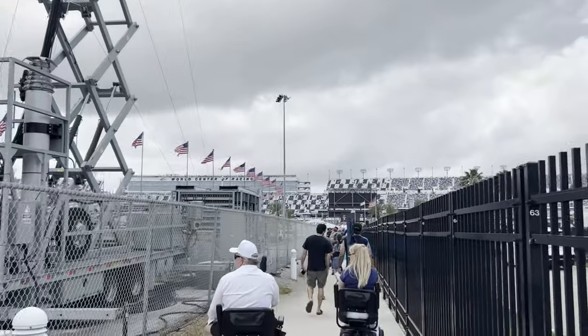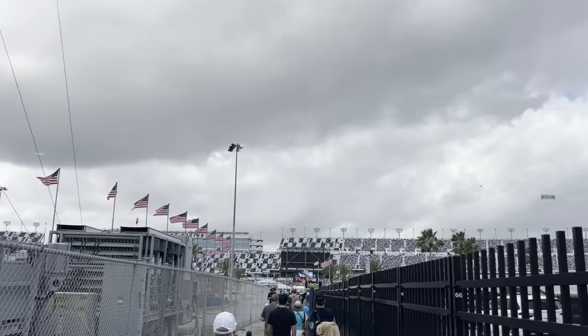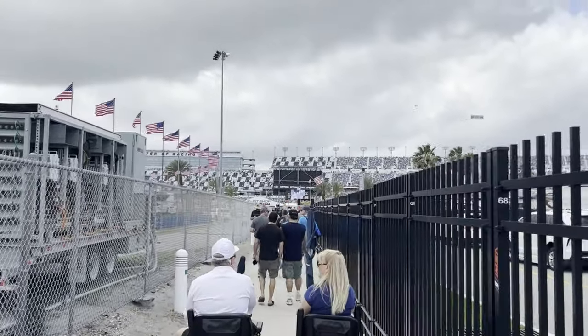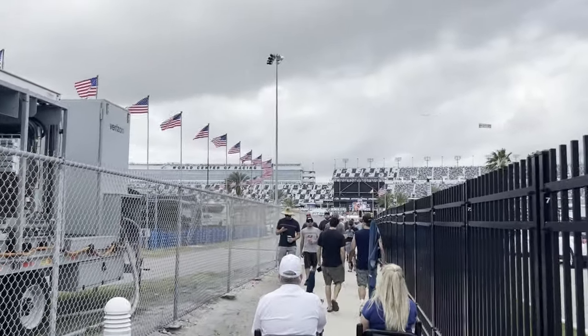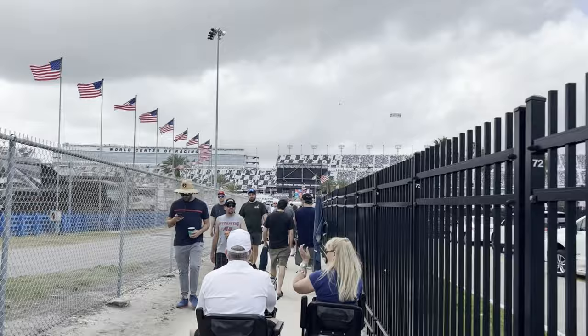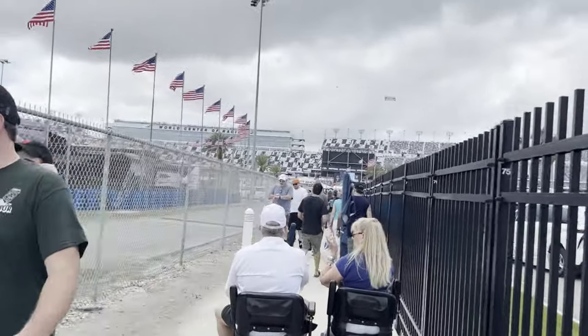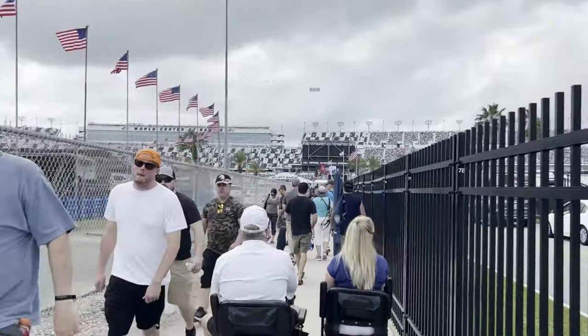They do have the trams, the infield trams, much like the trams that bring you from the outside of the track through the tunnel down here to the infield. They do have infield trams that sort of get you around. You just gotta make sure you ask when you're getting on which part of the infield they're gonna be taking you to. So you can cover some ground without doing all the walking.